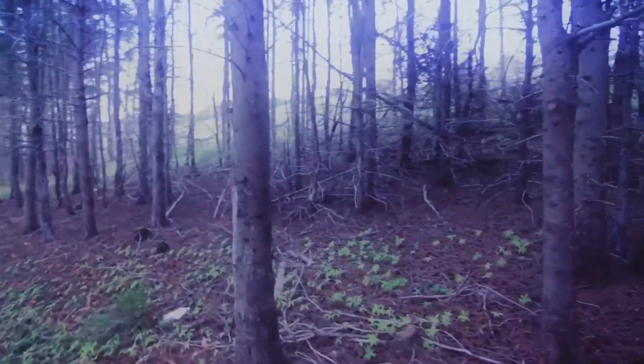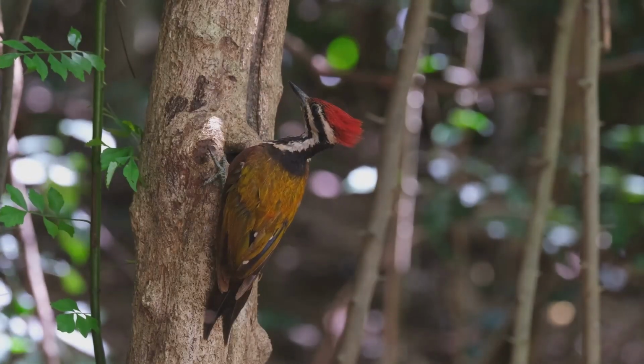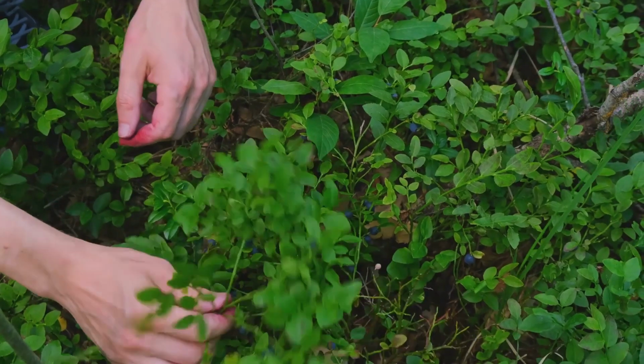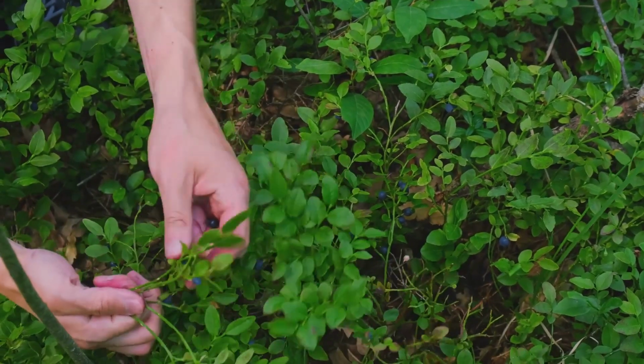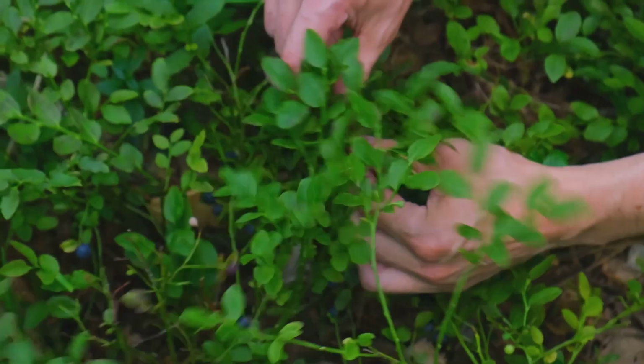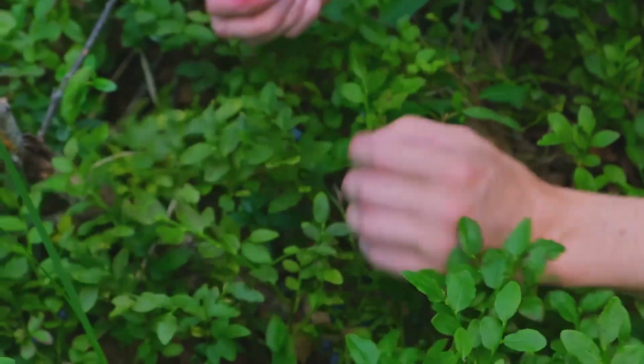Chapter 6. Food, foraging for sustenance. Finding food in the wild can be challenging, but nature provides a surprising bounty if you know where to look. Edible plants, insects, and even small animals can provide essential sustenance. Learn to identify edible plants in your region. Start with common, easily recognizable species like dandelions, cattails, and wild berries.